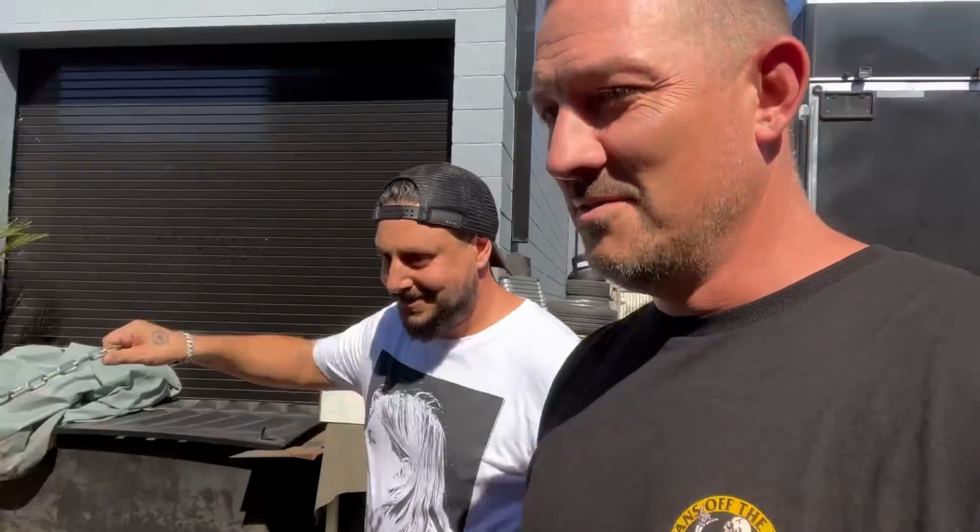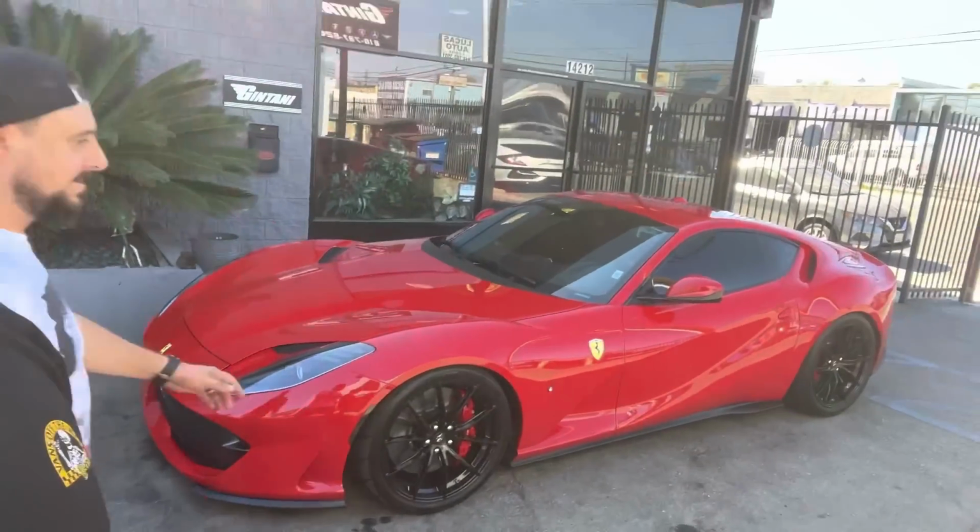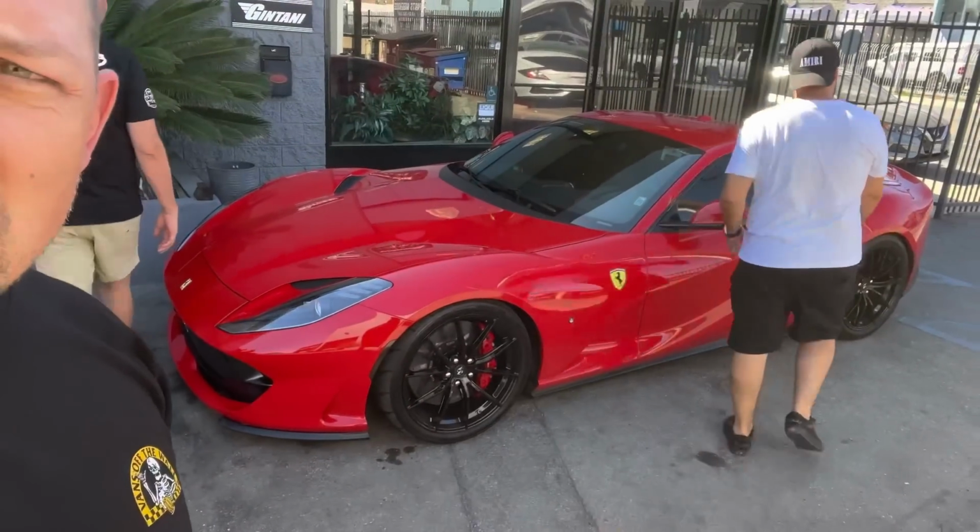Want to sell it? Yeah, once it's done. That's the goal. It's supposed to be for sale at SEMA too. Really? Yeah. Build it for SEMA, sell it at SEMA. Hopefully we can sell it at SEMA. Let's see what happens. Look at this thing. Straight piped. I know. I should have just kept my F12 straight piped.